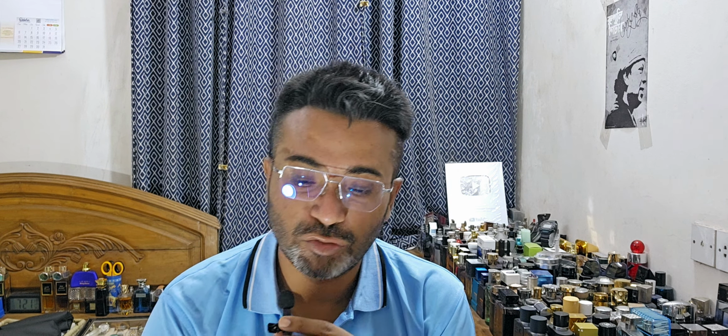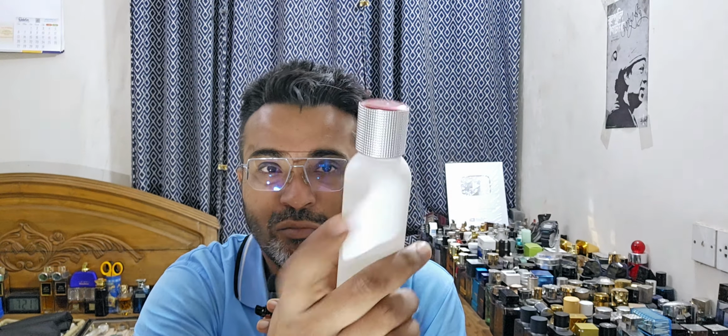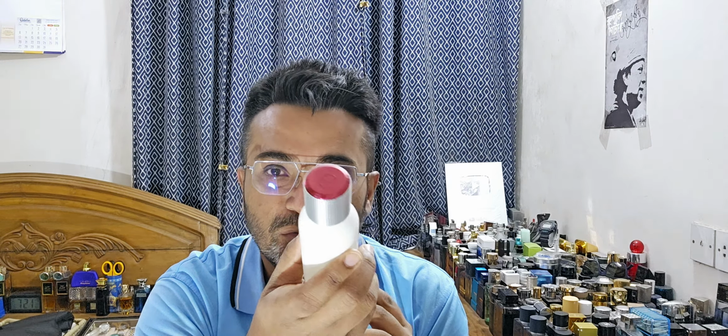Okay, the first fragrance I'm going to show you is one that I bought when there was no review on it. I bought this for that purpose, and this is very good. Victorinox Swiss Army Sport. This particular fragrance is a very simple can-like bottle, but this is glass. I also have the red version, which smells like apples and fresh, like Polo Red. This thing is very nice. When I smell this, it has good performance compared to the other ones in the house. It has good longevity, and it smells a little bit fresh, minty, creamy, musky.